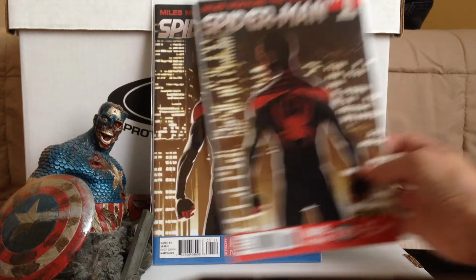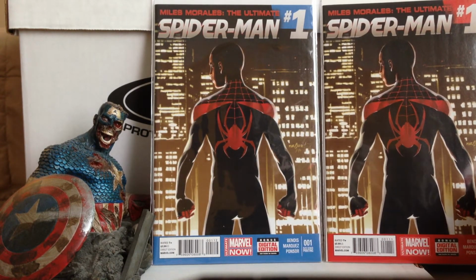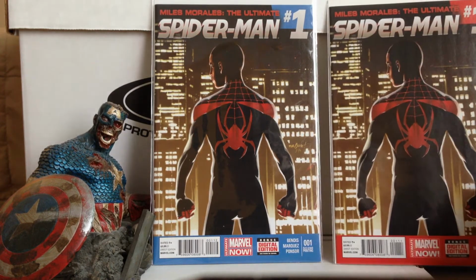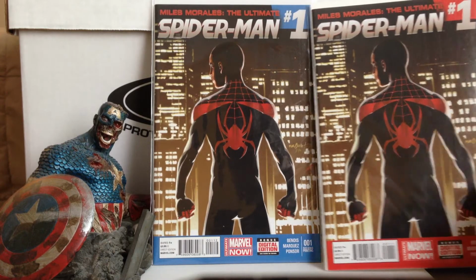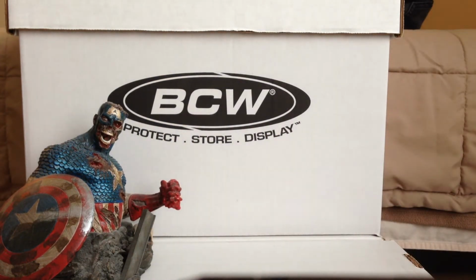Pick it up if you can find it. And there's also a second print with a blue trim. Kind of glad I have it now. I really wasn't sure if I should have gotten it when I picked it up because it's only got the blue difference in the cover. But glad to have it now.